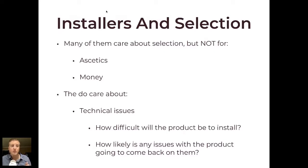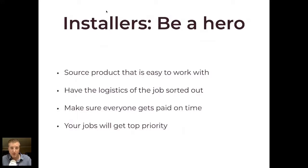They want to make sure that something is right for the job and is something they're going to be able to work with. That is the most important issue for most of them. So you can be a hero to them. If you are sourcing the product yourself, make sure you source something that is high quality and easy to work with, from somebody they can get in touch with if they have any questions. They know exactly what to do with that.